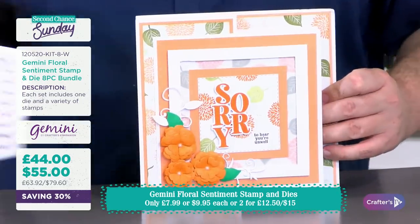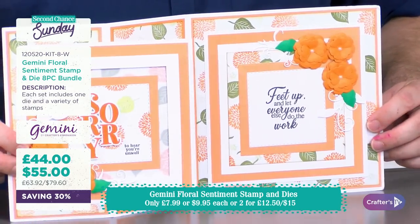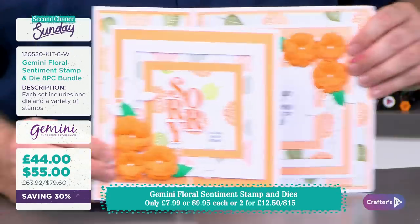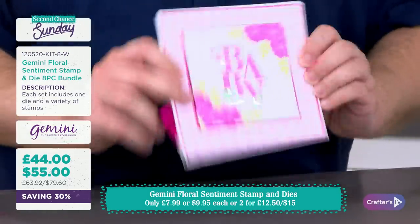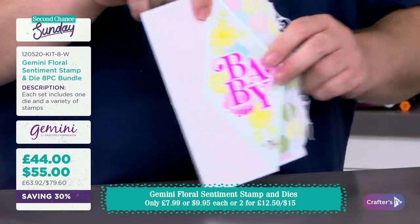Look, it's got flower forming foam on the front. And then you've got that one on the front there. What does it say? Sorry to hear your arm well. Well, that would cheer you up if you weren't feeling yourself, wouldn't it? You've got this one here. Got a baby shaker. That one just there. Got that baby one here.